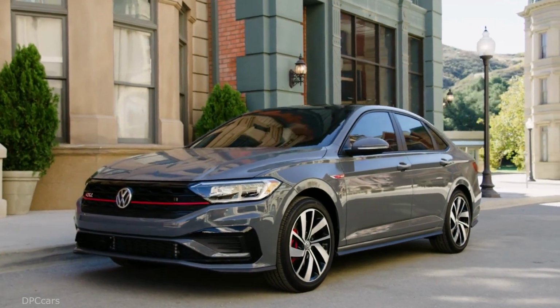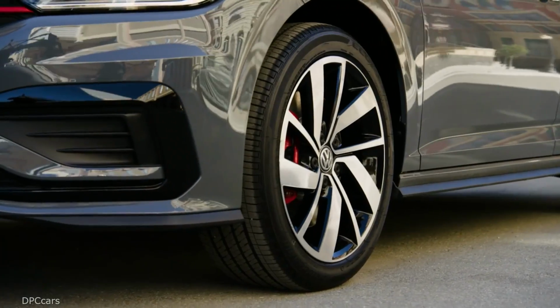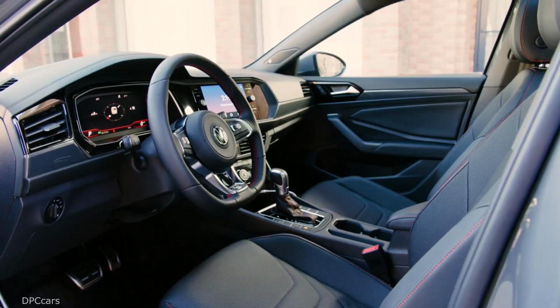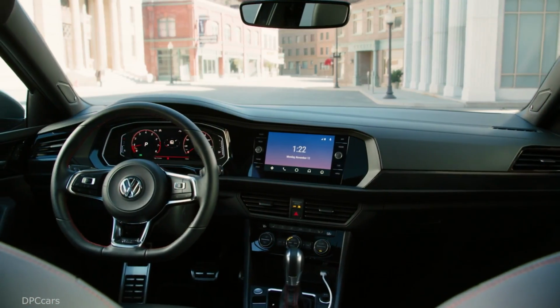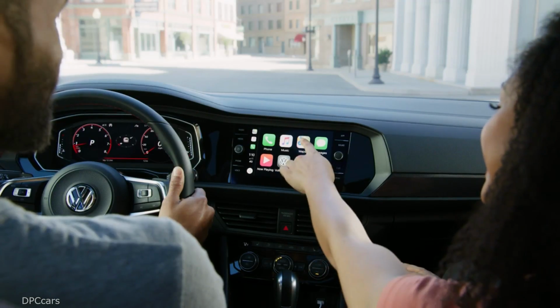2019 Volkswagen Jetta GLI debuts in Chicago with GTI power. The GLI is not just about looks. A limited slip differential turns the front wheels, while at the back, a completely new multi-link independent suspension replaces the torsion beam arrangement from the standard model. That should certainly help the GLI corner like a sports sedan.